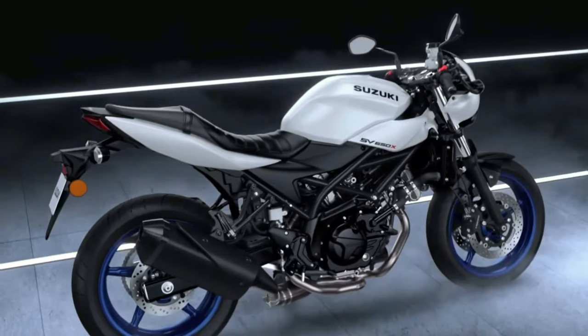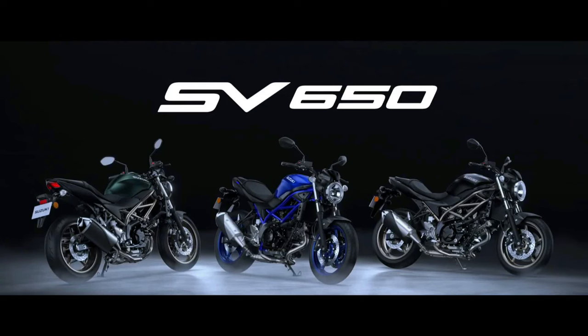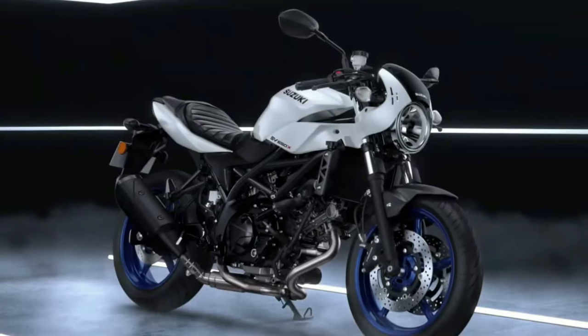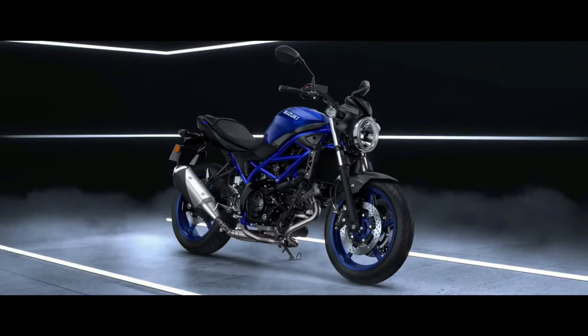The engine on the SV650 makes 76 bhp and 64 Nm of peak torque as compared to 71 bhp and 62 Nm on the V-Strom 650 XT ABS. The 6-speed gearbox is the same as well. What is surprising is that the SV650 does not get the electronic suite that the V-Strom gets.